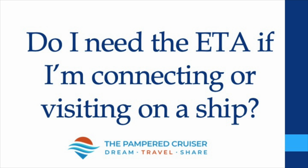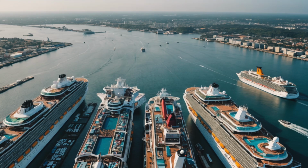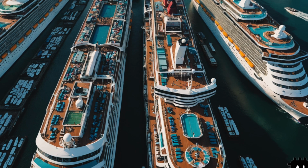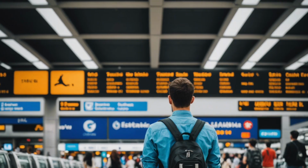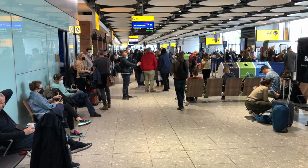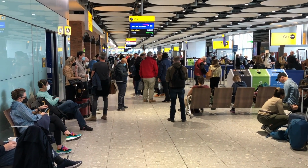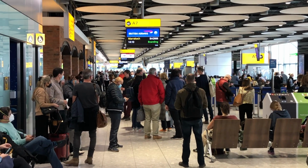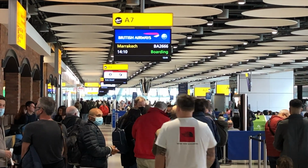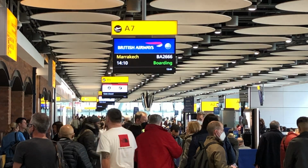So do you need the ETA if you're connecting a flight or visiting on a cruise ship? Well, first of all, most cruises that touch the UK also start or finish there, which means you're going to be going between the ship and the airport, in which case you'll definitely need the ETA. Also, for clarity, when you're connecting a flight, you can either be doing an airside transfer, this is where you don't leave the airport, or a landside transfer, where you might stay overnight, or in the case of London, you might be switching airports. The language here is pretty ambiguous, so we are strongly recommending to our clients that they get the ETA just to make their lives easier. This applies to anyone with a layover in the UK or visiting on a cruise ship. Just get the ETA.